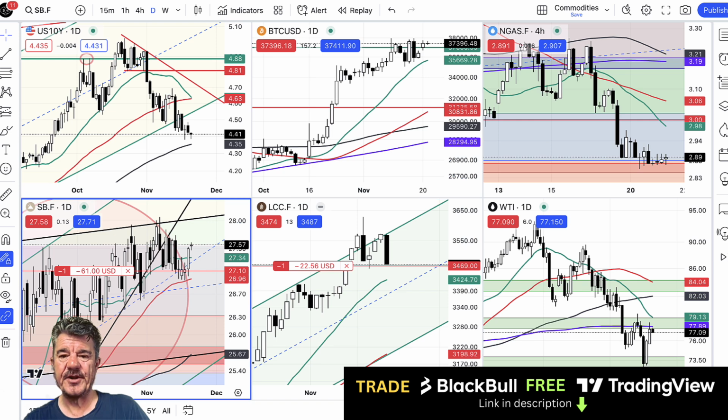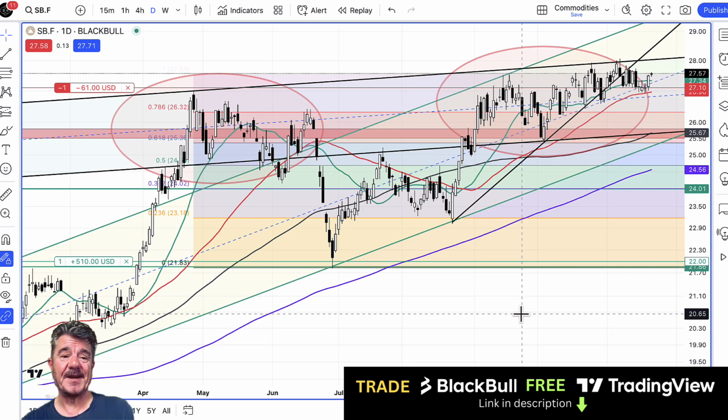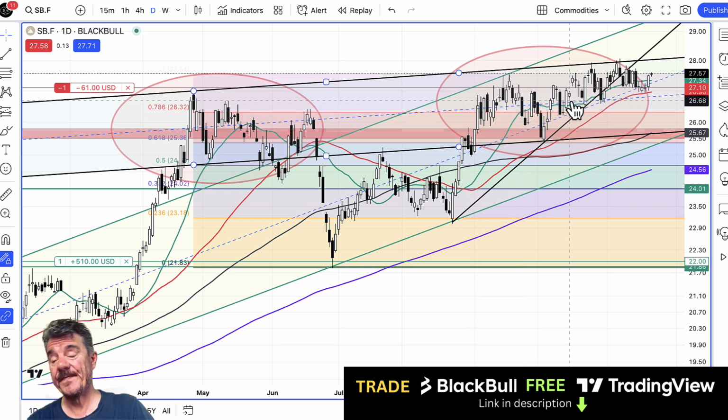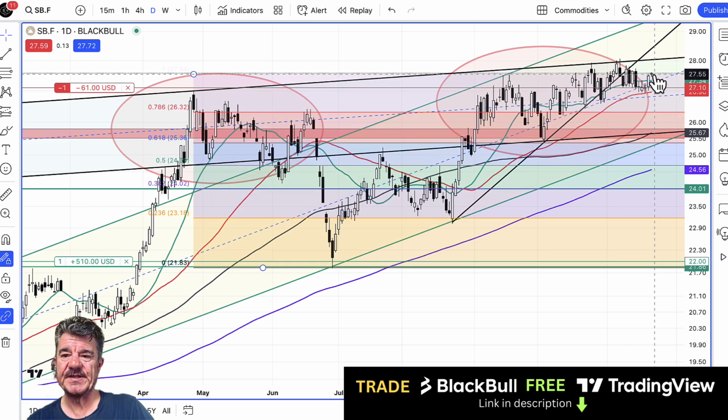The only other one we have on here is sugar. And once again, I'm not going to talk about sugar. We're just going sideways, and we have been since really August this year. So it's a very, very long time. We're just drifting sideways. We're looking for this to move down. We may have to retest the green line at the top first.